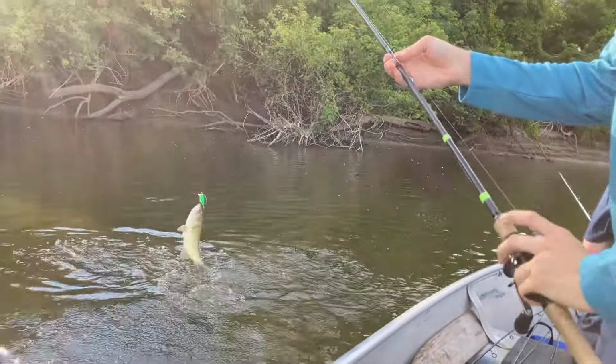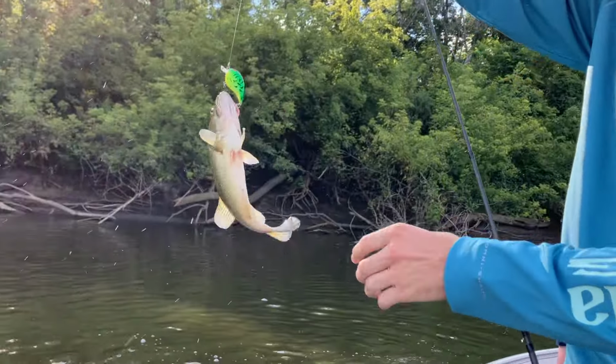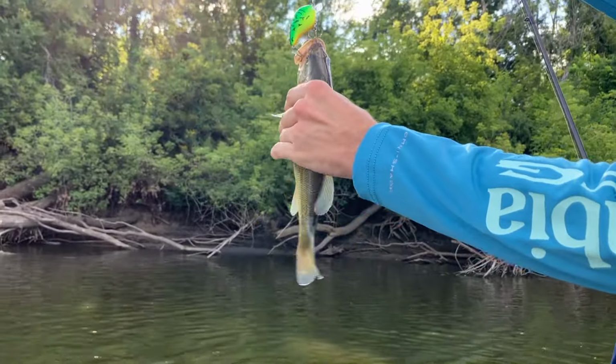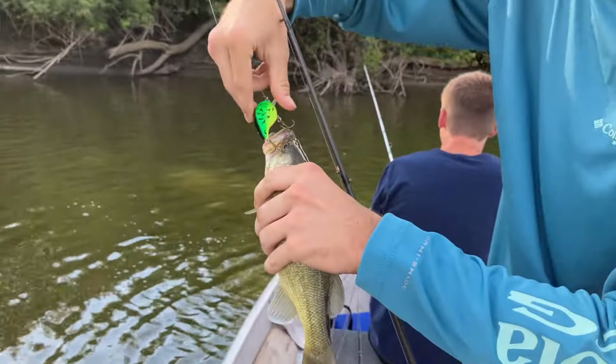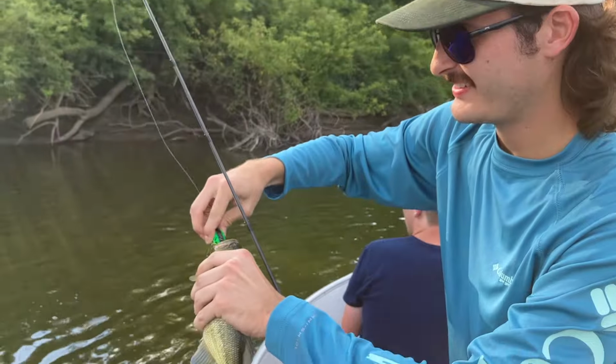Square bill, what do we got? It's like a largemouth. Whoa, river largy. Let's see if I can get him. Not a bad fish. First 10 minutes, really, right? Yeah, holy cow.